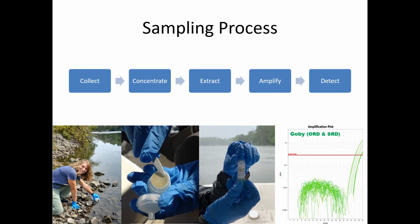So we do that, there's really two ways. One, you can centrifuge it. So if you remember, centrifuge just spins things really fast and separates out. Or you can use a pump. So you basically pull the water through the pump and everything ends up on the filter, which is what you're seeing in that second photo there with like the little tweezers.